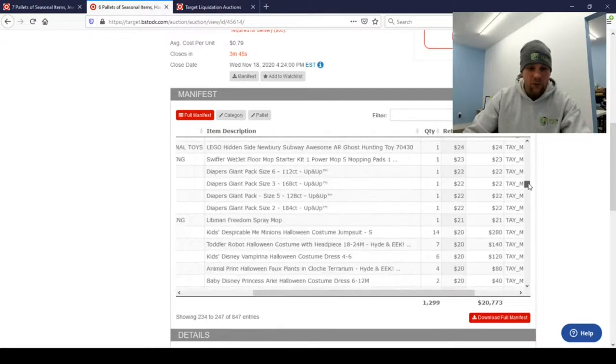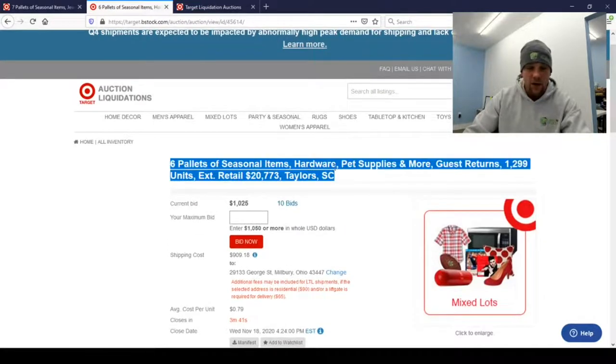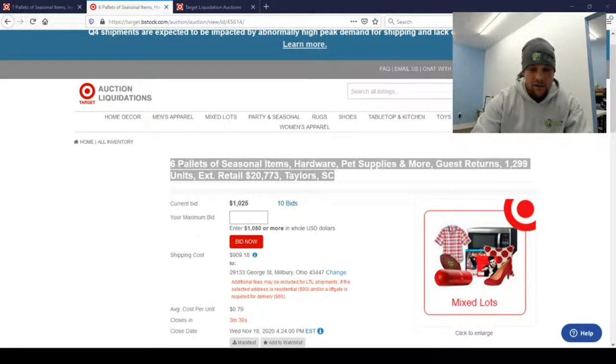Some more costumes and a lot of smalls. I saw diapers. Diapers are pretty hot for us right now. So this would be something I'm going to add over on my sheet to keep an eye on. And again, we are tight on time here.